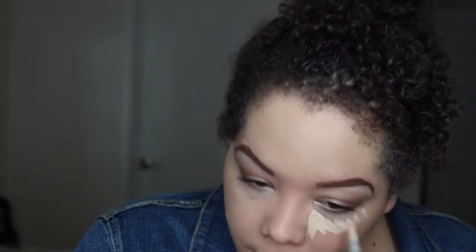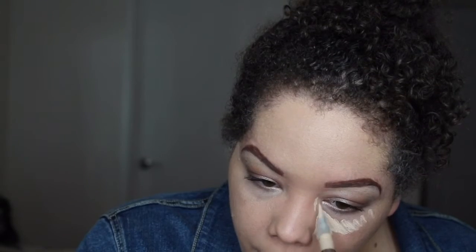We are just going to go ahead and highlight our under eye. So I'm going to take it down. It does have a light yellowish tone. I'm going to take it in the inner corner where there's darkness, bring it down and just kind of feather it out.